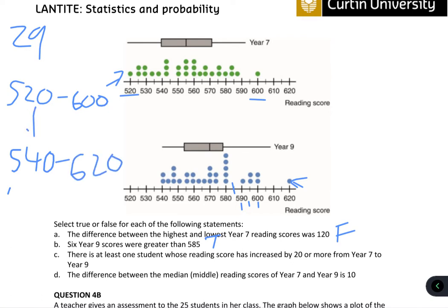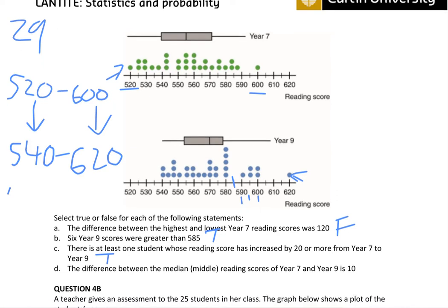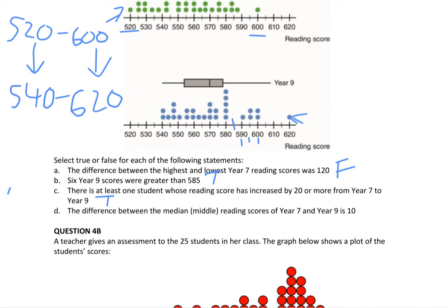So as we can see, there's an increase of 20 in the minimum, there's an increase of 20 in the maximum, which means at least somebody has improved by 20. So yes, there has been somebody who has. Because even the very worst student must have improved by at least 20, and the very best student, somebody has improved by at least 20. It could have been the best one that's improved by 20, it could have been someone else that's improved by more. And it does say 20 or more.